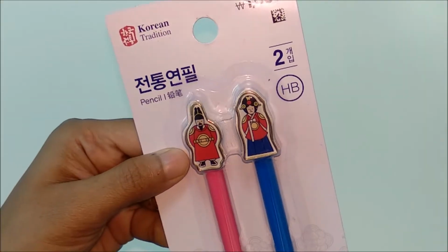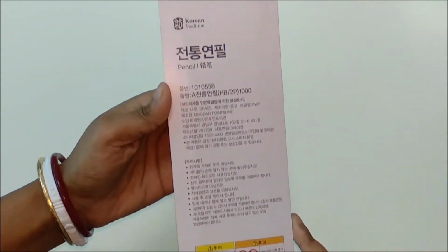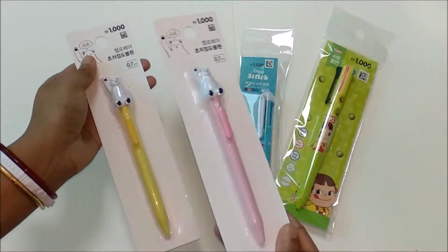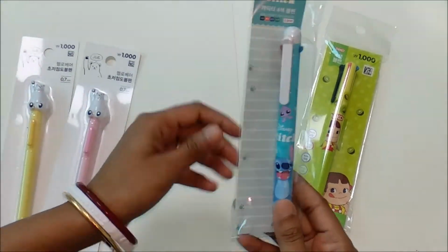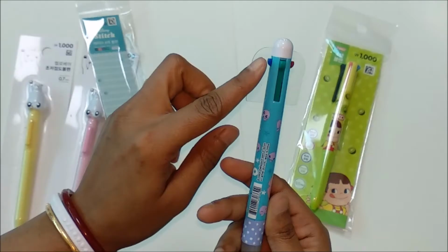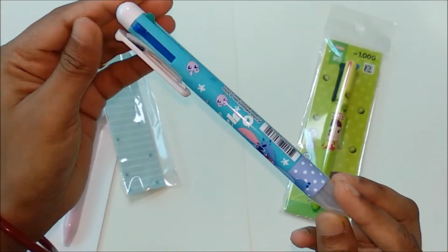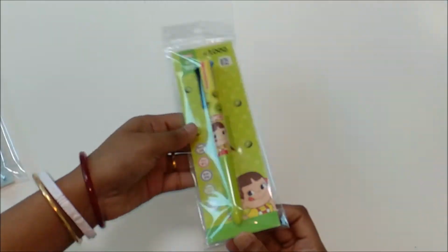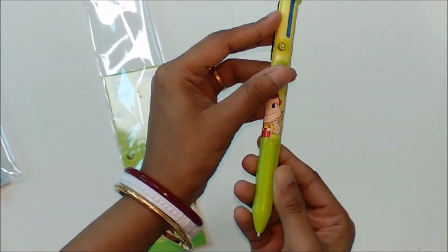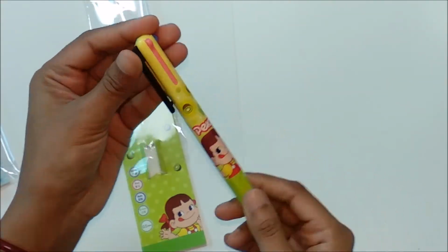So let me show you these Korean traditional pencils. You get 2 pieces for just 1,000 Korean won, and these are the traditional Korean characters. So these are some more pens. These are Hello Bear pens, and this one is from the character Stitch from the Lilo and Stitch cartoon. Now this pen has 3 colors, green, red and blue. And this one is also from Pico. I don't know how to pronounce it, but this pen also has 3 colors, that is red, blue and green, and the color is so pretty.